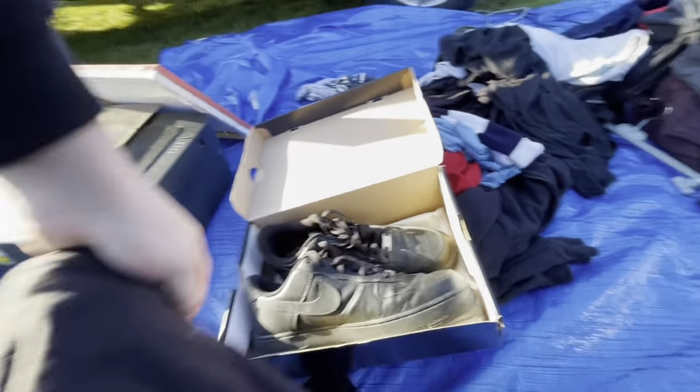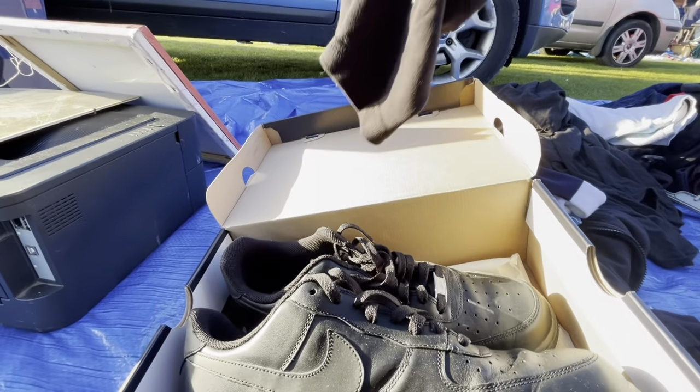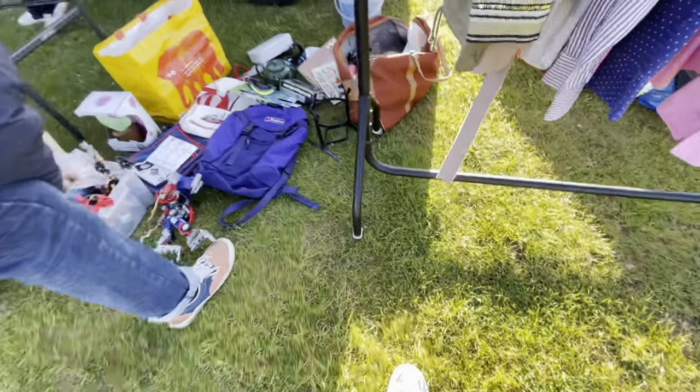How much are the shoes? Seven. What about the tees? Shoes? Seven pound. Seven, eight, nine. Yeah. Cool. Have you got change for a tenner?